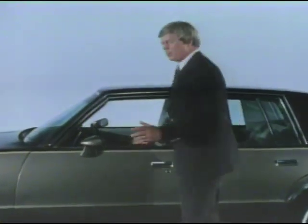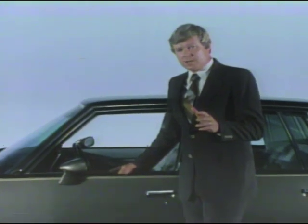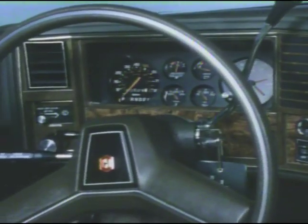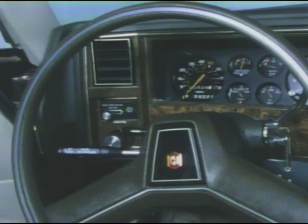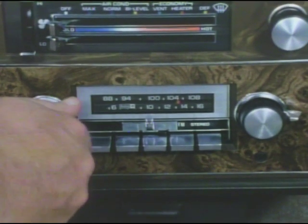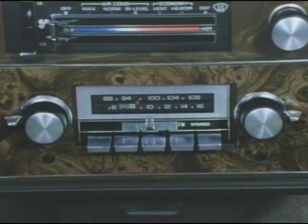Inside, 1981 Malibus offer six-passenger comfort with refreshing new styling touches. These door pull straps on Malibu Classic provide both elegance and convenience. Malibu's attractive instrument panel design features new black trim appliques, and handsome wood grain appliques are included when the optional gauge package is ordered. There's a wide array of optional equipment to further personalize your Malibu's luxury and convenience.